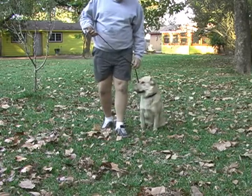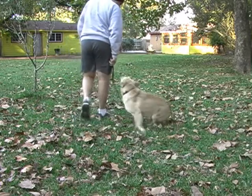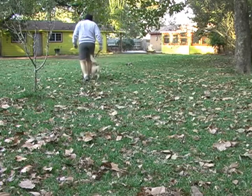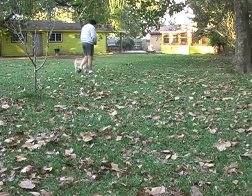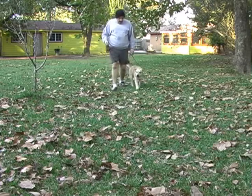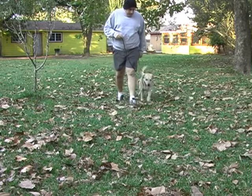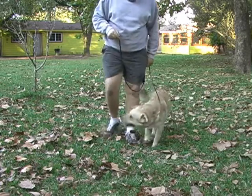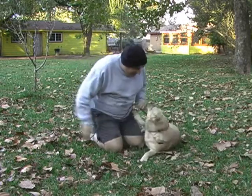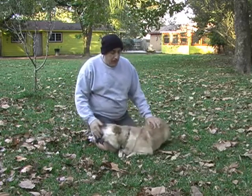You can see I'm not exerting tension on the leash. Oh, what a good boy. Let's go back again. Come. Sit. Good job. Come. Huck, sit. Oh, he likes to lie down instead. Did I sit on you? Did I squish your paw? I'm sorry. So you can see he's very good on leash when he's calm.